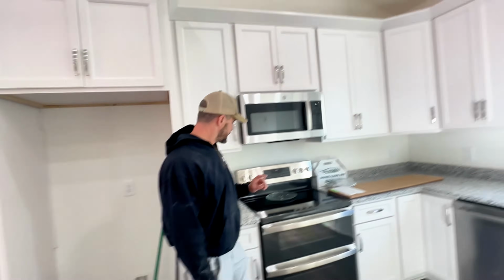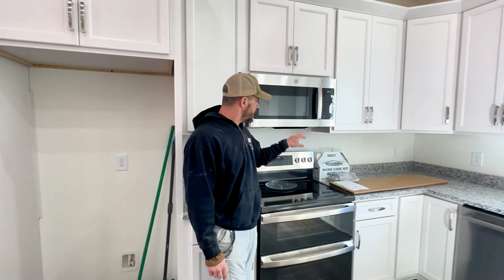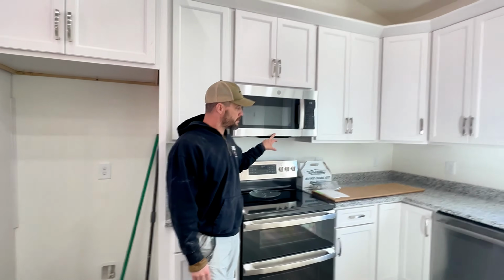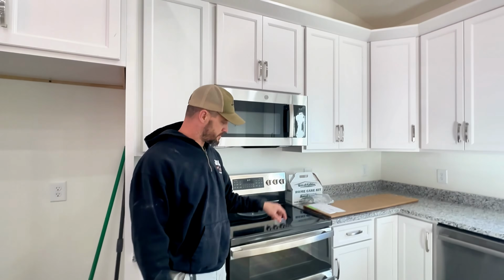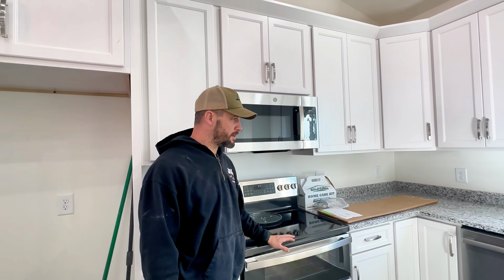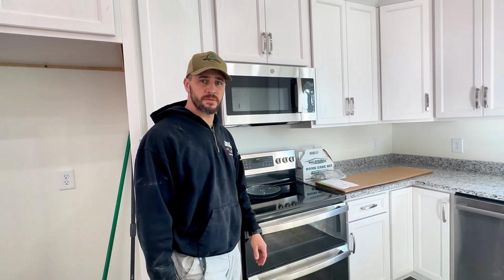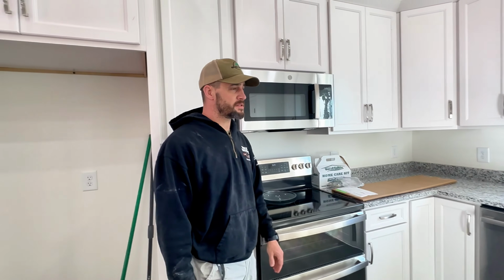So one thing to tell everybody is the electricians did hook up our oven, and they did hook up the microwave, and they did install the dishwasher. So we were basically told if we had the appliances here, when they're here, they'll hook it up. And so we had everything sitting here waiting on them, and they installed it, which was pretty nice for us not to have to do.